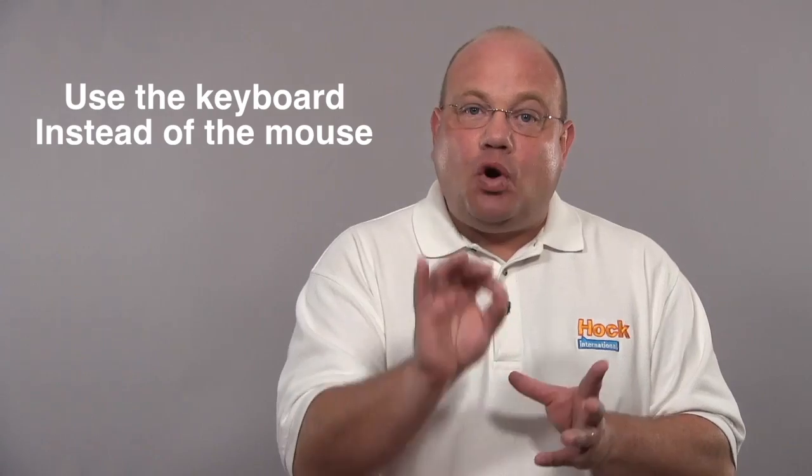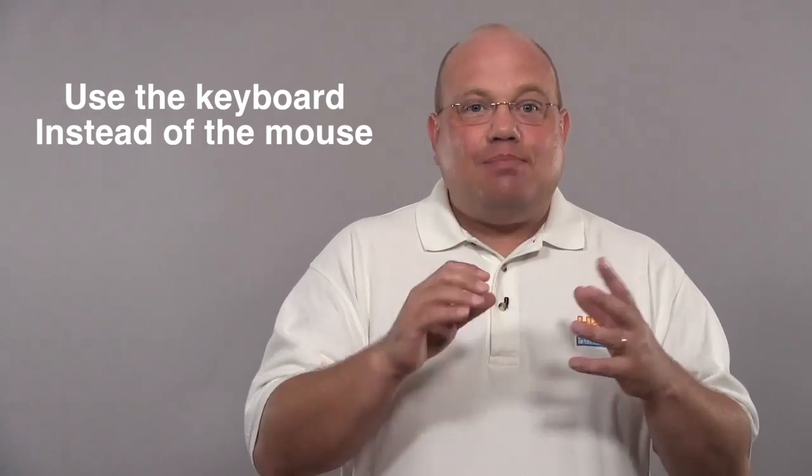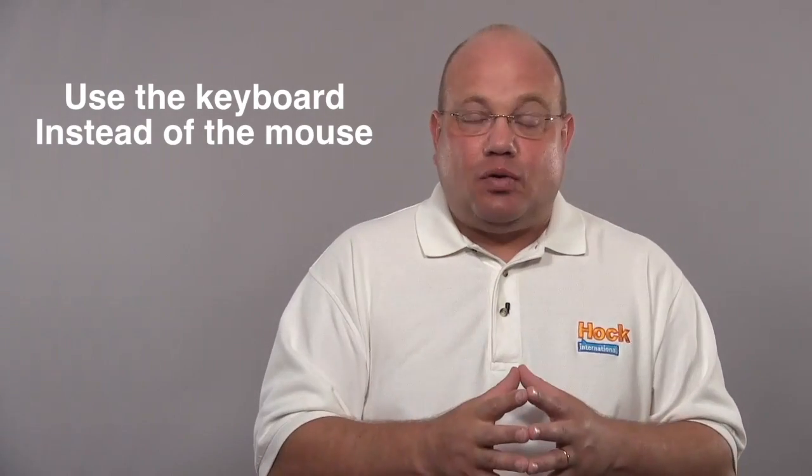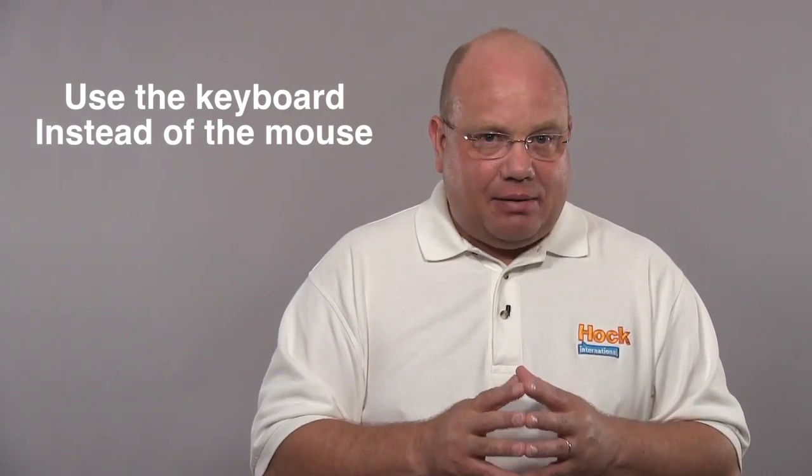As you're doing those MCQs, start practicing for the exam. Use the keyboard instead of the mouse. It's faster to type in A, B, C, or D and move on to the next question with the keyboard than it is using the mouse, and we want to save that time. So get in the habit of using the keyboard to answer the questions.